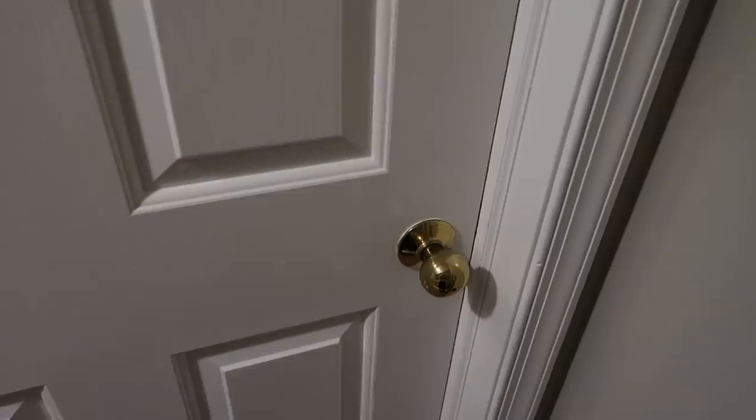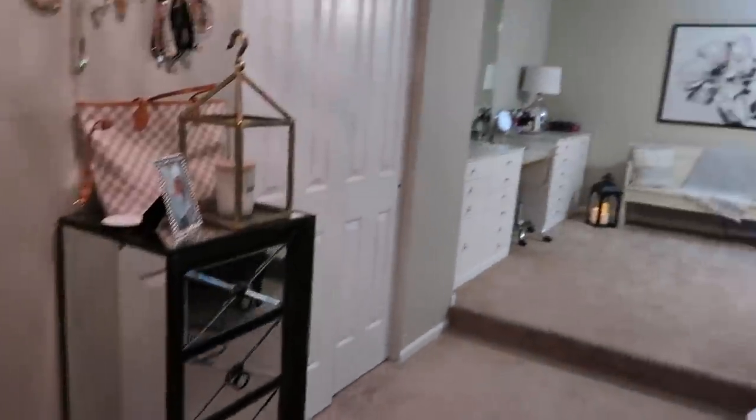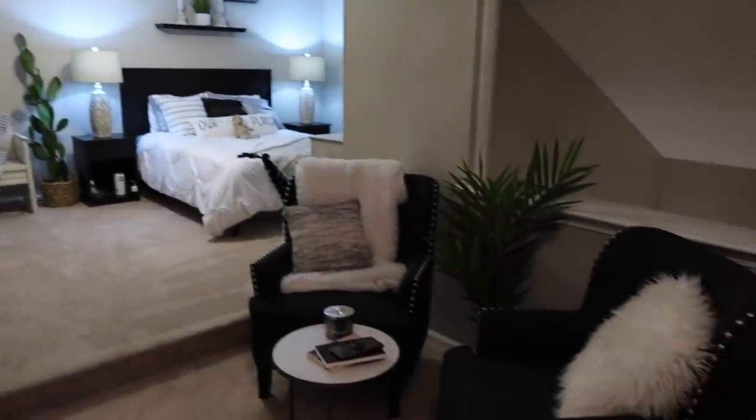I'm gonna show you. Okay, ready? This is the door to the bedroom. Here we go. Look how pretty it looks. Do you love it? Love it. Love it. It's so pretty.